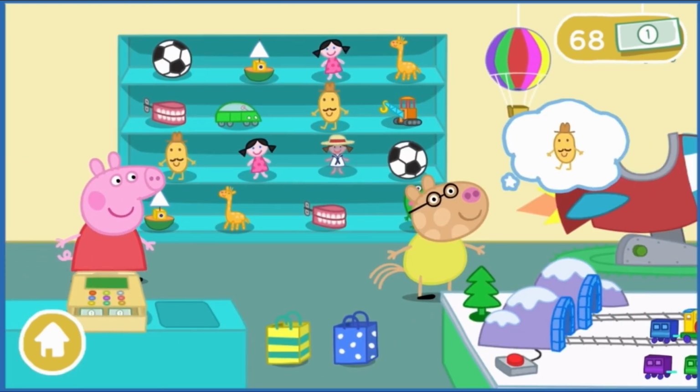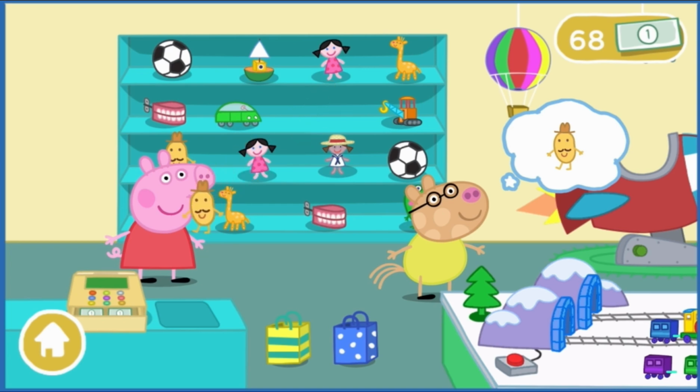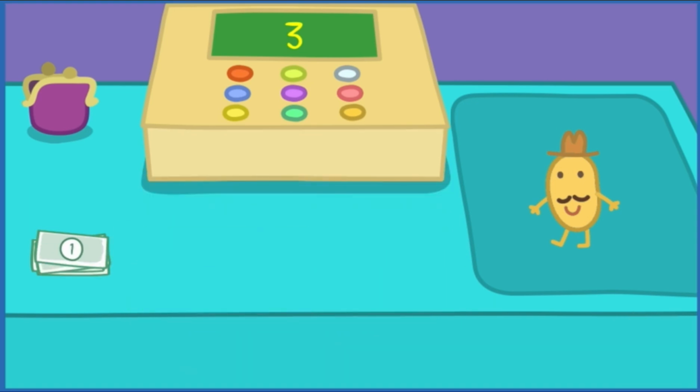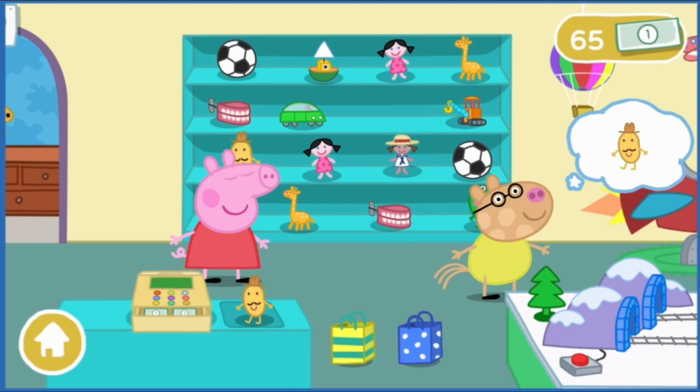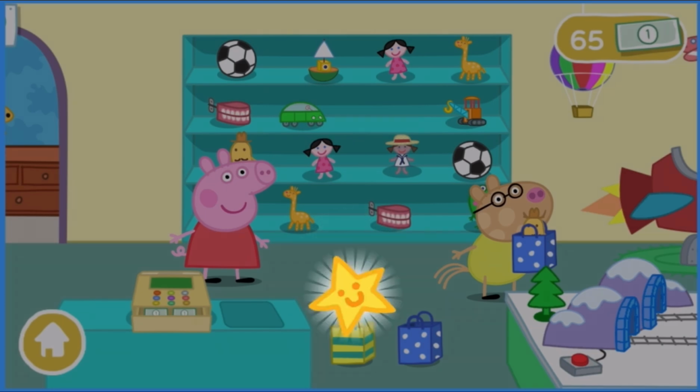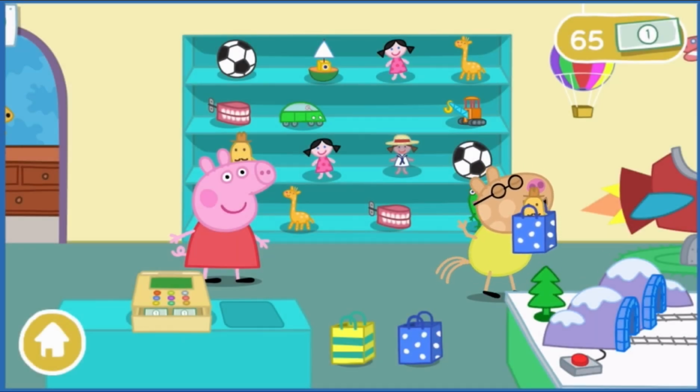Pedro would like a Mr. Potato doll. To buy it, a Mr. Potato doll. That costs $3. To pay, that's correct. Great. Drag over what you bought to give it to Pedro. Pedro says thank you for your help. Hooray! Pedro Pony.